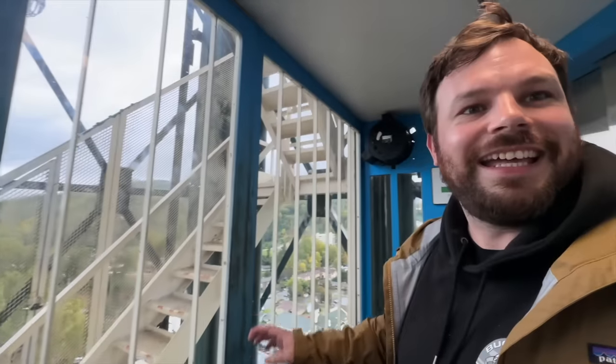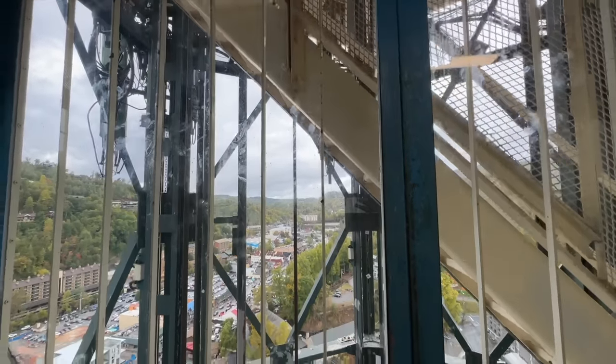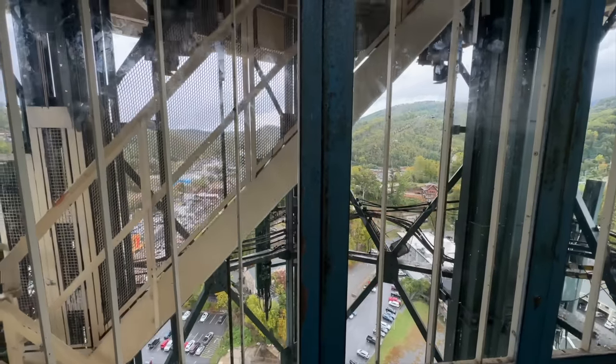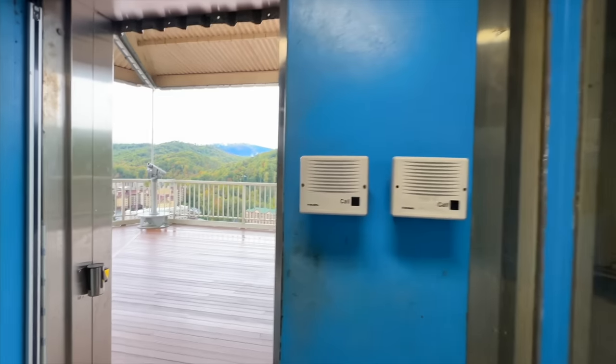Oh, we're going up higher, Sam. There we go, nearly there. Are we almost there? Yeah. It is smooth, I will say. Yeah. It's extremely smooth. Can you imagine having to take those stairs? I don't want to think about it. Me neither! Okay. Observation deck. Which way do we go? Oh, both. Okay. All right.